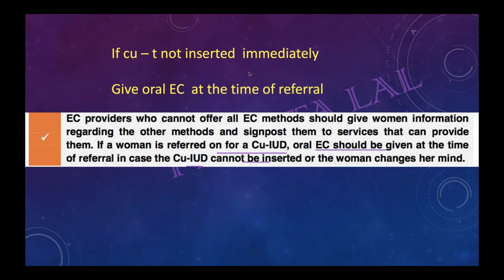Sometimes you will get a question: copper T cannot be fitted today, she wished for copper T, what is to be done? One option will be referral, and the second option will be give oral EC and refer her. So the answer will be the second, give oral EC and then refer her. Therefore it is important, if you are not able to put copper T today, please give her an oral EC and then refer her.